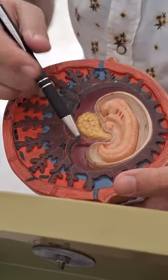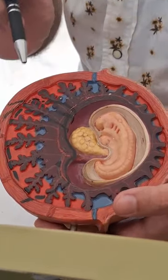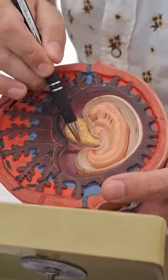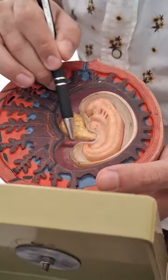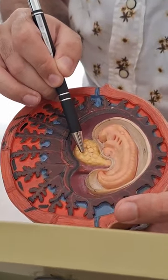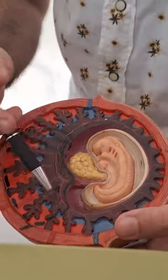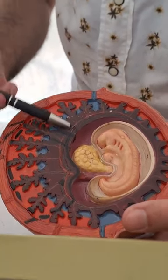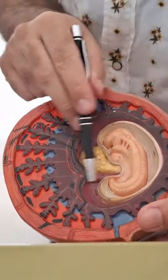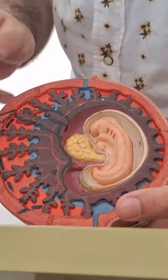Here, over on this end, we can finally see two cavities. This is the amniotic cavity, but this is the chorionic cavity. And here we can see the connecting stalk as well as the umbilical vesicle. Aside from this part, over here, we're looking at the placenta portion. Here is the fetal part, here is the maternal part.